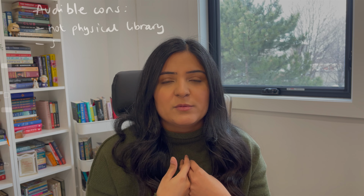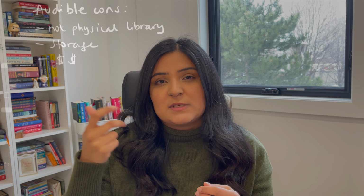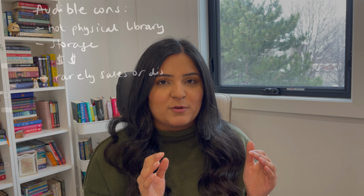I personally use my Audible mostly to listen to nonfiction books, because with nonfiction, when I'm listening to it, it almost feels like I'm engaging in a conversation with the topic or with the author. And I like to take notes on the side of my nonfiction books as well, just so I can retain the material a little bit better and I can always come back to it. So I love audiobooks for that in particular.